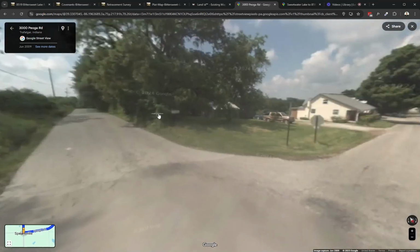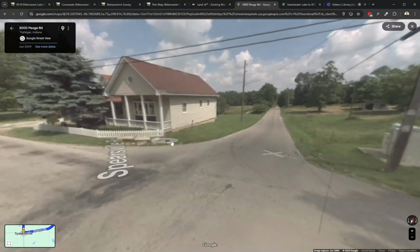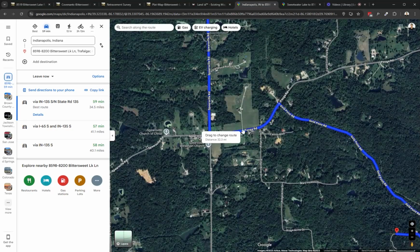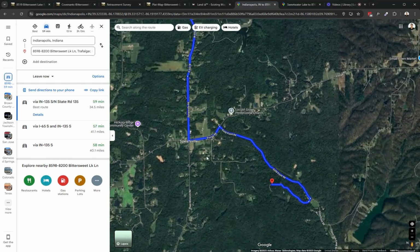So, pretty old street view here, but this is how I look around. If you're shopping for land, I'm generally trying to drop my Google Maps guy down on the ground to get an idea of what it's like. And it is pretty quiet out here. You have a lot of quiet roads, open spaces, greenery. I mean, it's really pleasant. And if you're looking for a rural lifestyle, a lot of people live out in these areas.